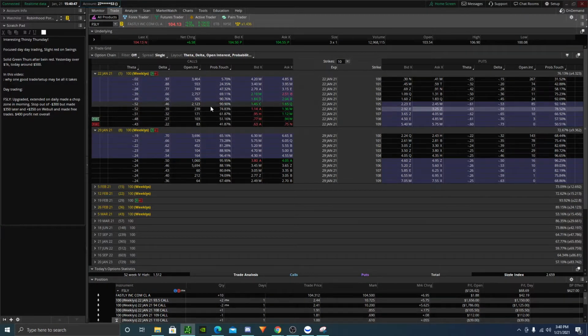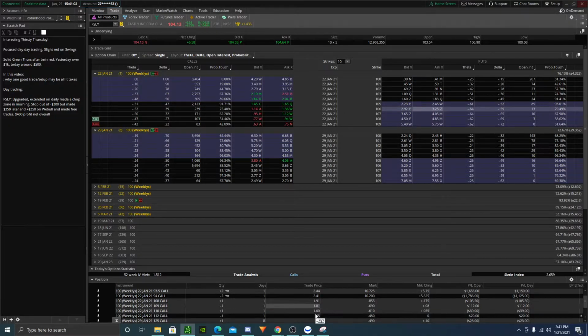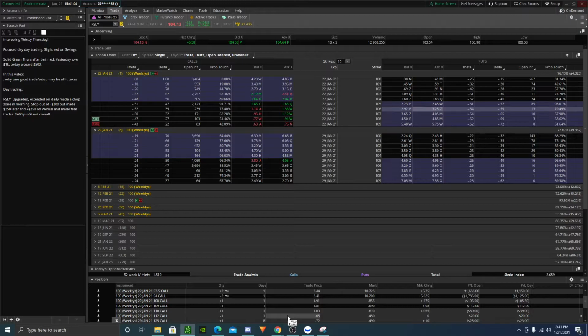We got a lot of spreads going on here, but we were able to buy the 108 call for $191, then sell the 109 call for $181. Boom, our risk is only $10. We're risking $10 to make $100 if FSLY can close above 109. We have the 110/112 call debit spread. That's down slightly. Our total risk in that is only about $30.